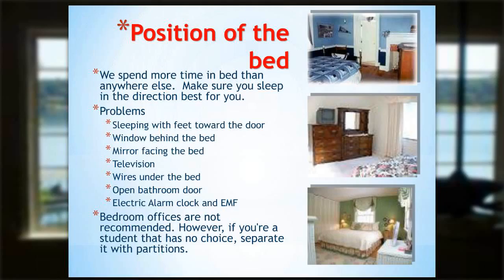Now the next one, a mirror facing the bed, and in this case also a television. Those are both reflective surfaces, and we never want to have a reflective surface down at the end of a bed. So the best thing to do is to take both those objects out of there and not have a mirror or the TV in there. But if that's not possible, and I know that is probably going to be the case for some of you, the mirror needs to be moved off to the side, and the television, the same thing too. If you can't move them off to the side and not directly down at the bottom, you can always cover them up with a sheet before you go to sleep.